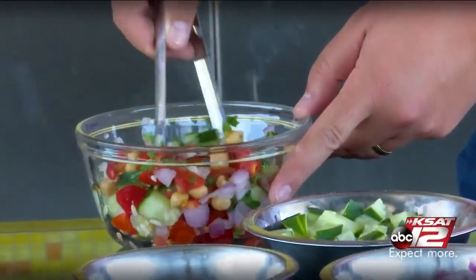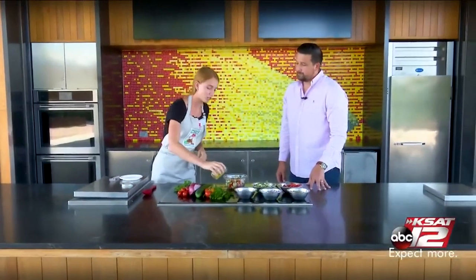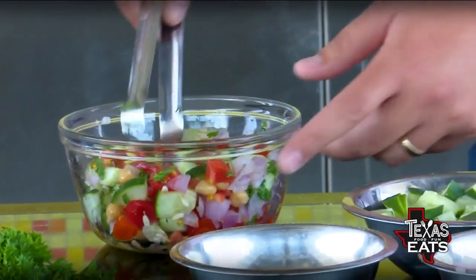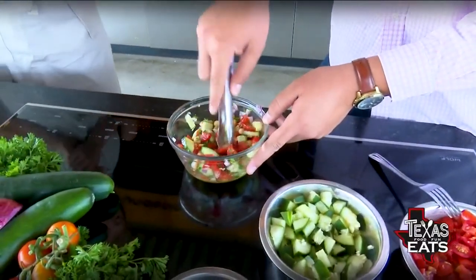That's a really huge thing we focus on with the kids. You know, the more colors you have in your bowl or on your plate from plants, the more vitamins and minerals you're getting. Put a little bit of that on top. You can toss that a little bit more. Awesome. Yeah, and there you have it. Super light, super refreshing, great snack or side dish on a summer day.